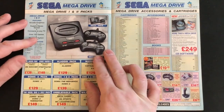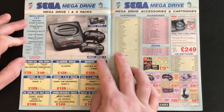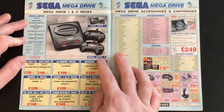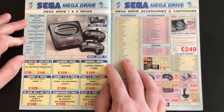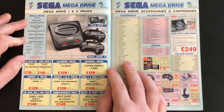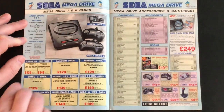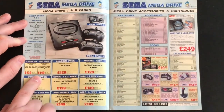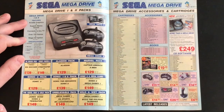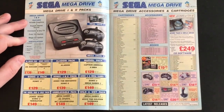Ah, the Mega Drive. Mega Drive 2 and Mega Drive 1, so 93, the Mega Drive 1 was kind of old hat. I wonder if there's a price between this, the Mega Drive 1. Do they actually have the Mega Drive 1 console? Oh, aye, they do. Mega Drive 1 and Street Fighter, 149 quid. Mega Drive 2, all these are Mega Drive 2 bundles.